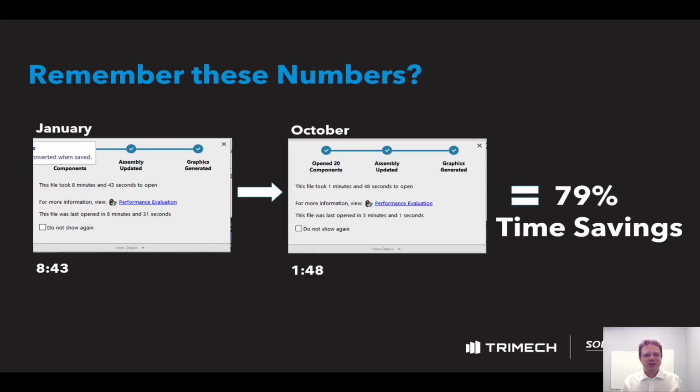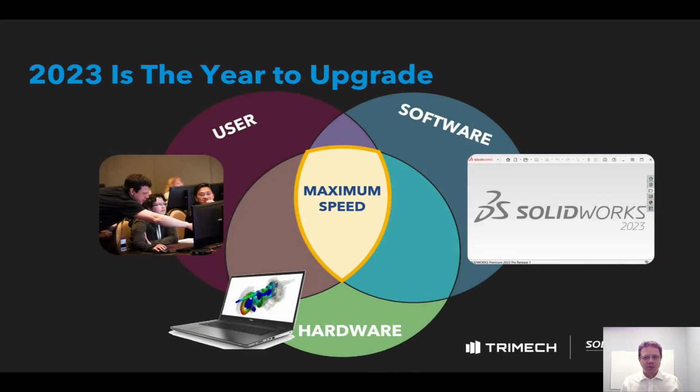Remember the first slide of this presentation? In January, I was happy with 8 minutes and 43 seconds. And now, with upgrading the hardware and the software, we got to 1 minute and 48 seconds. No changes. 79% time savings. So one more time, stars align. Have fun upgrading your experience in 2023.